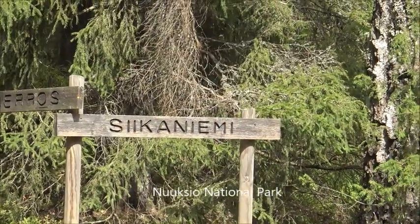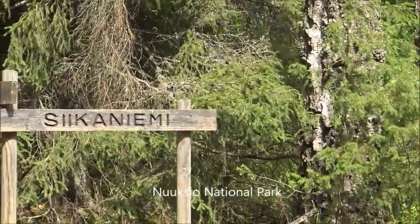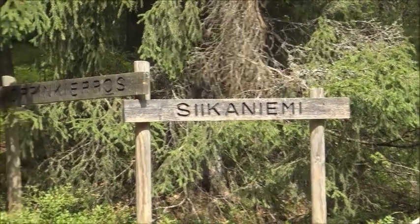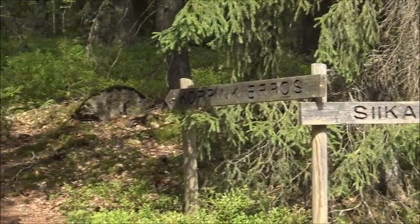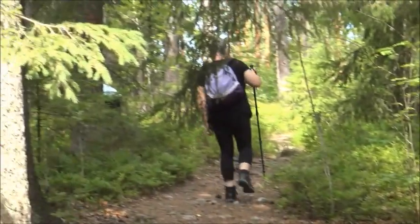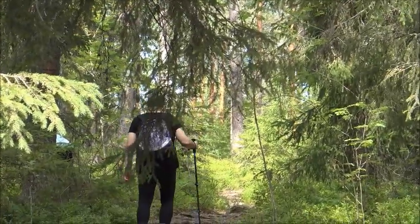Today we're heading to the Nuuksio National Park, and we are at Siikaniemi, not far from Helsinki. From there we're starting on a round trail. It's about 7 kilometers long. Goes through the forests, around the lakes, and off we go.